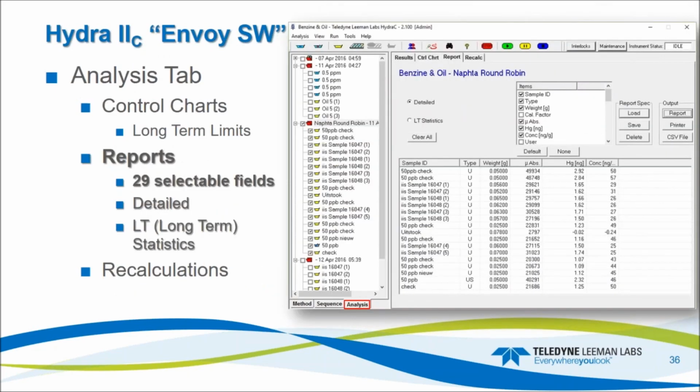It reports all the raw data. So on the analysis tab, under reports, you have 29 selectable fields. Down here, if you scroll down, there are 29 different fields you can choose from. And then you can report detailed or LT. LT is the long-term statistical report. So if you're monitoring a control sample or something like that, that would also be reported here.